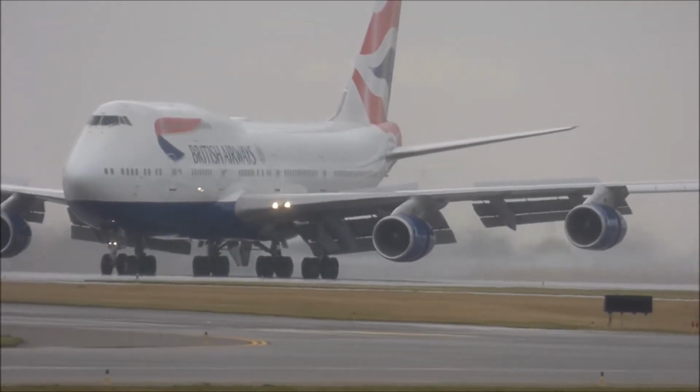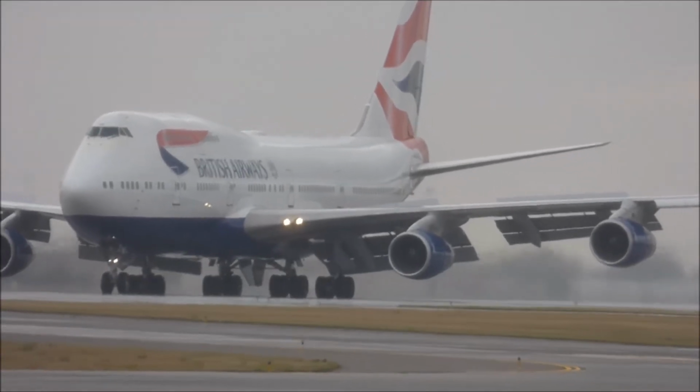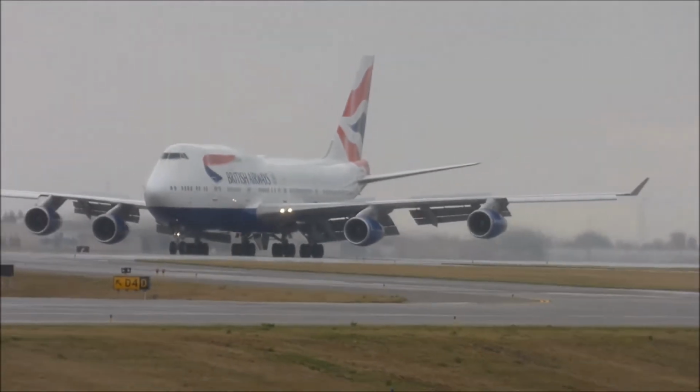I see the 47 here. Exit Delta 4, contact ground 125.35 and off. 125.35, thanks for your help.